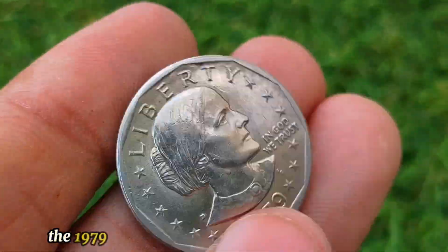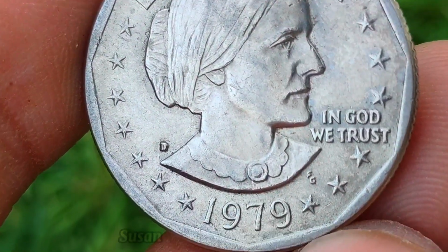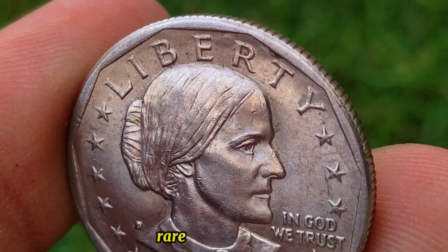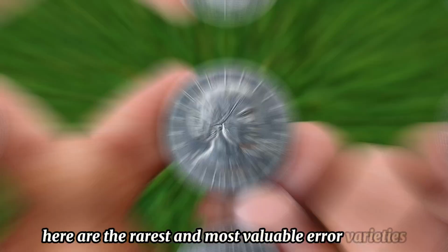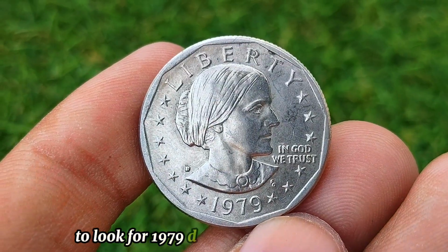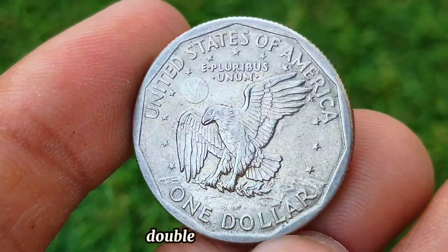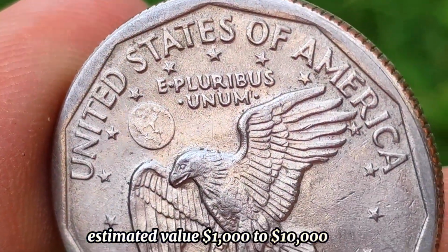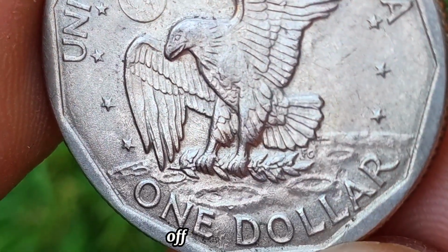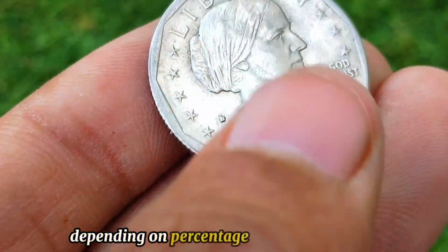The 1979 D error coins that can make you a fortune. While millions of standard 1979 D Susan B. Anthony dollars exist, rare minting errors can launch a coin's value into the stratosphere. Here are the rarest and most valuable error varieties to look for. 1979 D wide rim, near date, error, estimated value, $500 to $5,000 plus depending on condition and grade. Double die obverse, DDO, estimated value, $1,000 to $10,000 plus depending on visibility and condition. Off-center strikes, estimated value, $750 to $6,000 depending on percentage of off-center strike.